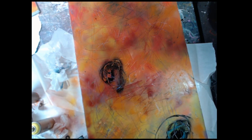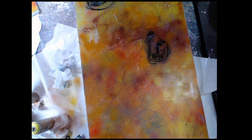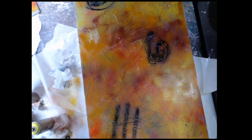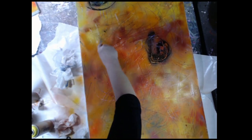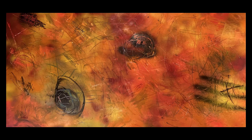So what I'm adding when I add the black is a little bit more of a dynamic, and just to give the eye something different to look at. And when you scrape on top of a mark, it kind of takes it back a layer so it's not as bold. And that's what I'm doing when I'm modeling down the paper on top of that, and then marking through the black marks.